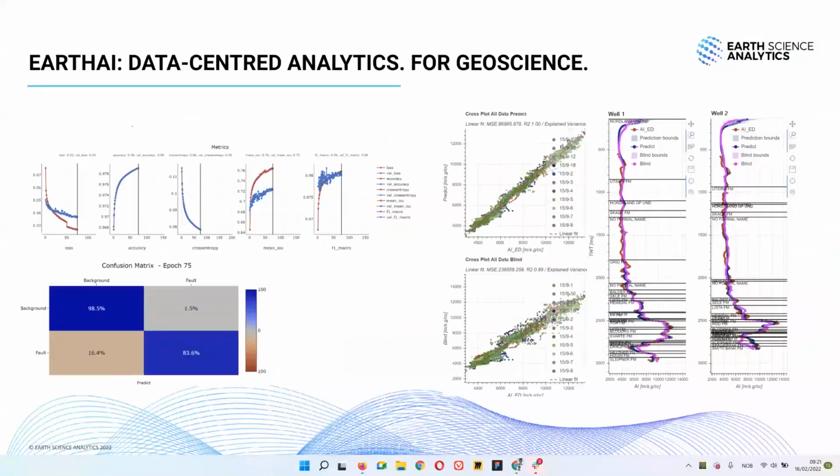EarthAI is data-centered. When it is data-centered, it means that we are able to analyze the processes, and we're able to QC the quality of all the computations. For each and every model that we create, the models themselves are stored in EarthBank. So it is possible to retrieve all the work that has been done and analyze, even after the fact, the metrics of the different models that we have run.